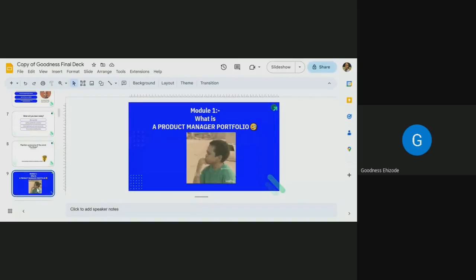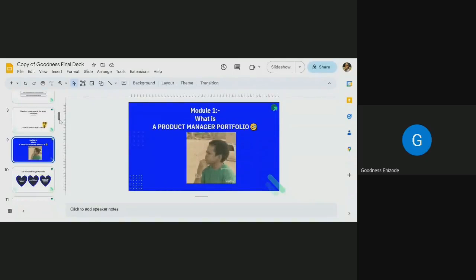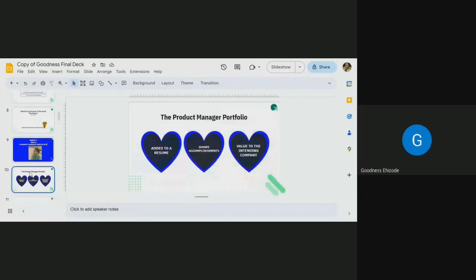So what is a product manager portfolio? I like this meme so much. He seems very confused, trying to understand what exactly a product manager portfolio is. Now, a product manager portfolio is these three things. It is an addition to a resume. It doesn't replace your resume. If you are going to apply for a job, you must apply with your resume and, if requested, a cover letter. Now, your product management portfolio is an addition.